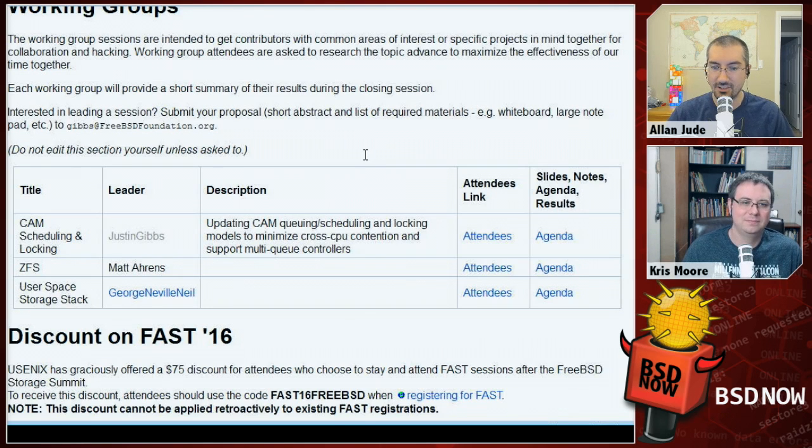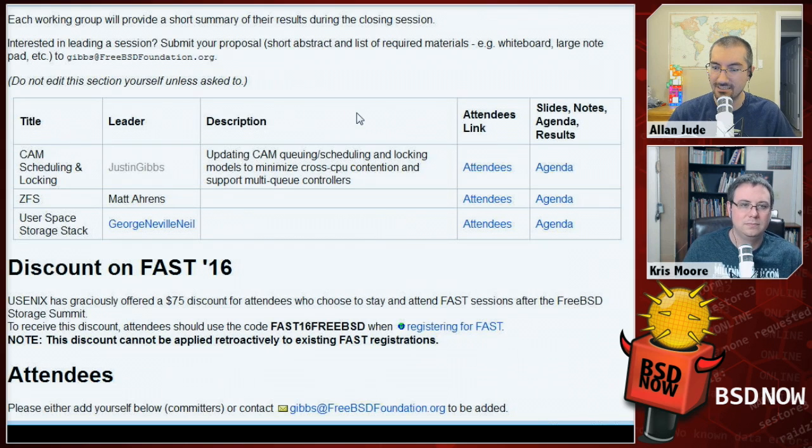One of the working groups is on CAM scheduling and locking. That'll be led by Justin Gibbs. They're talking about updating the CAM queuing and scheduling and the locking models to minimize cross-CPU contention and support multi-queued controllers. I know, for example, Scott Long from Netflix has been working on a multi-queue version of the driver for some of the LSI storage cards that all the hard drives are connected to. And that's what I use on my servers as well.